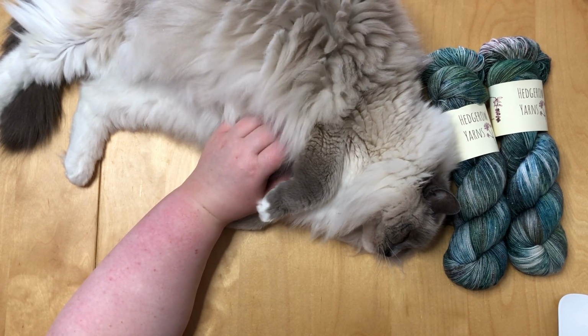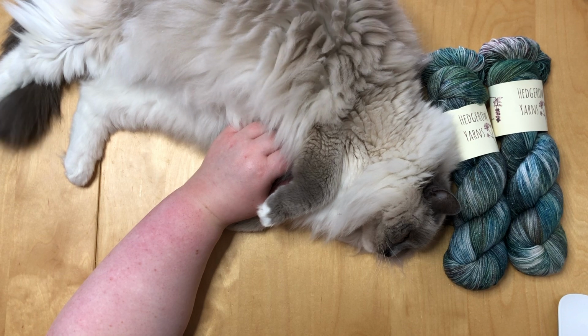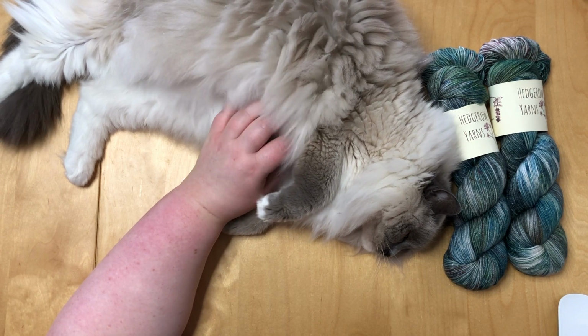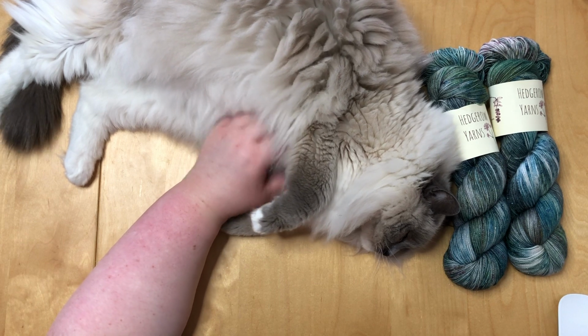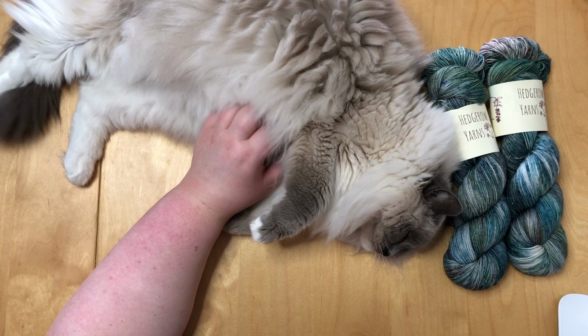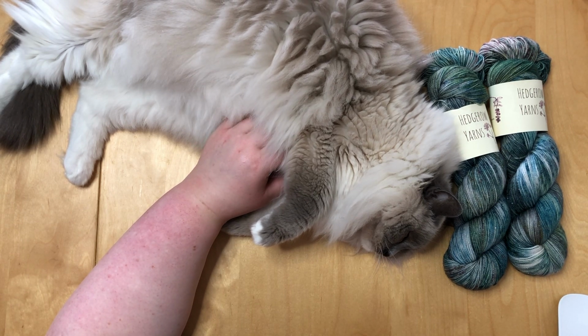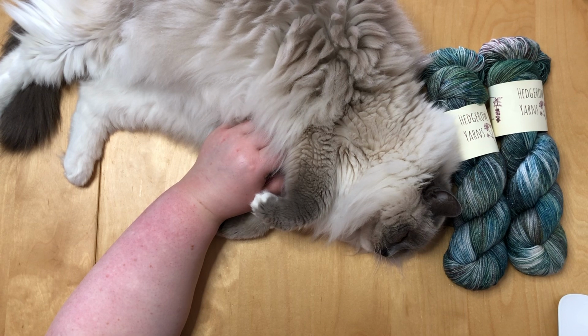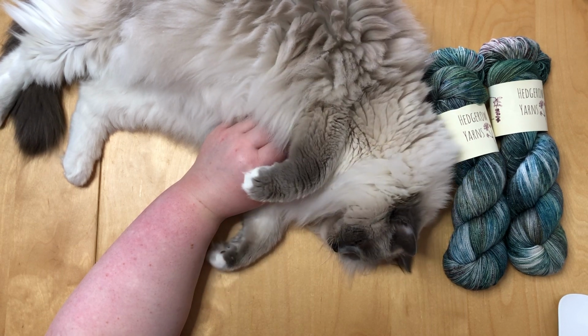I hope you have a wonderful day. I'm going to keep updating you on how the shelf situation comes along. I'm pretty sure I'll have it done by the weekend. That's at least what I want to have done by the weekend. And I'll let you know how it looks in the end with all the yarn in there. And it will be such a relief to not have these yarn piles everywhere any longer.